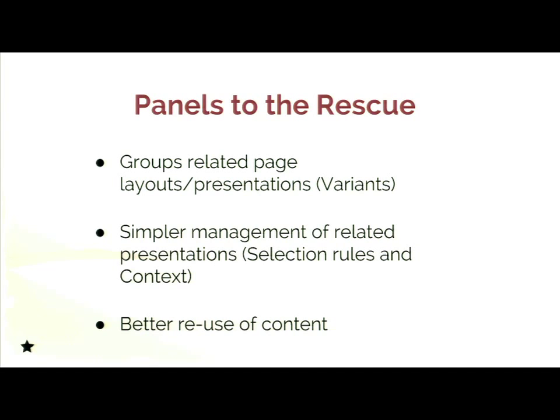What we're using it for, in our case, is it allows us to group a lot of the related variants of a page. So, for example, we're talking about a forecast page. There may be a variant that exists for big web. There may be a variant for mobile web. It may have a different layout if the site is in severe mode versus not. There may also be a situation where we deliver a 404 page with a specific type of layout. So that gives us simpler management of those various aspects.